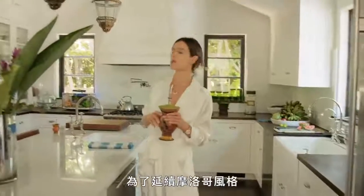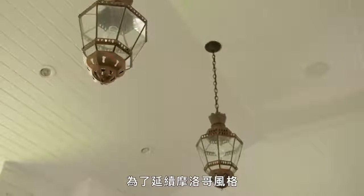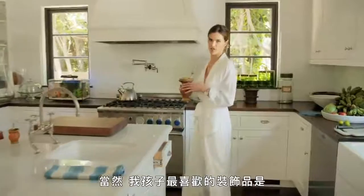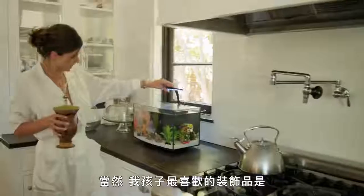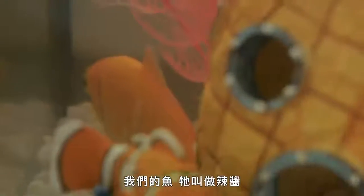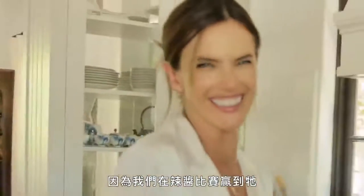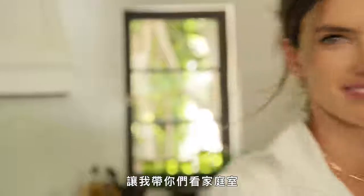So to carry the Moroccan theme to the house, we add these lanterns. And of course, my children's favorite fixture of the house, our fish, who's called Chili, because we got him at the chili cook-off. Let me show you guys the family room.